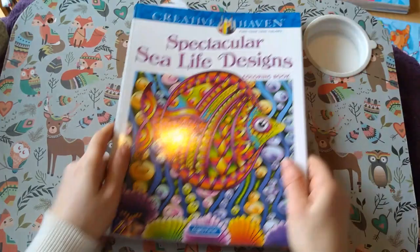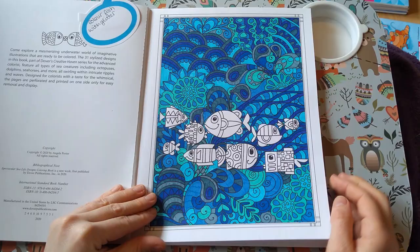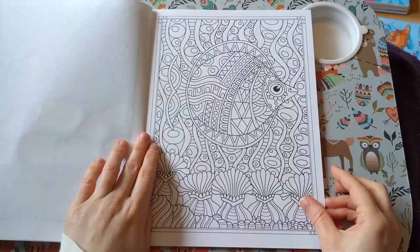Okay, then I've got Spectacular Sealife Designs by Angela Porter. So these are quite zen doodly. So I've got this one. I've done all the background. I want to do the fish and the border in glitter gel pen, and I just didn't have them with me at the time. So, of course, I haven't finished it.